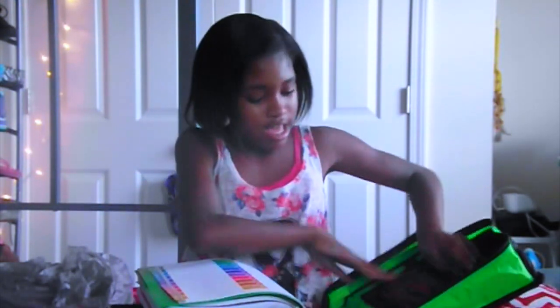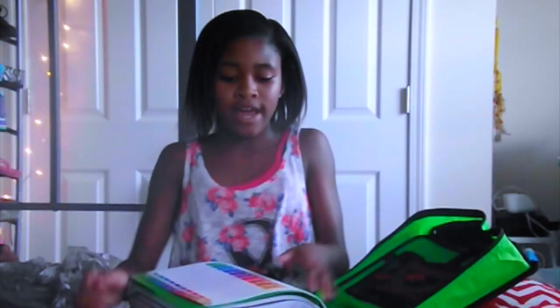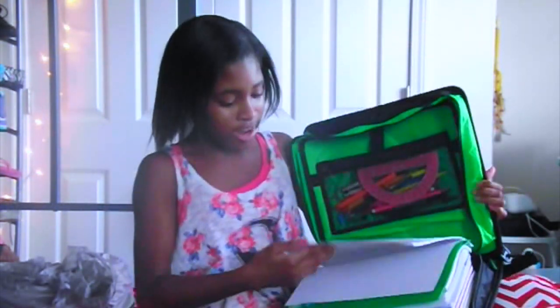so I can divide my papers. And then I got these actual paper dividers that look like this, and I'm sorry I can't really show you guys. I only put all the stuff in here because school is starting on Wednesday, and I don't know when this video will be posted, so you might be seeing it before or after or when school starts.